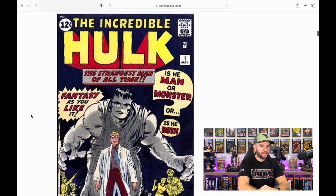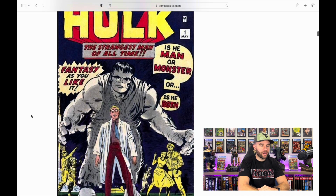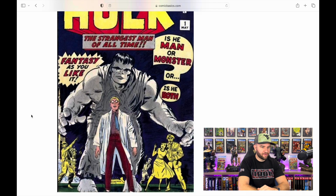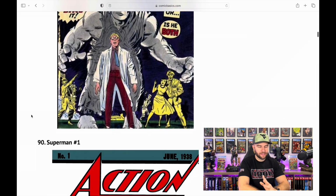Number 91, The Incredible Hulk number 1. This is an incredible cover, very homage cover. You've got Banner in the foreground, lurking over him is Hulk, just really depicting the Jekyll and Hyde aspect of the Incredible Hulk. An incredible cover, pun intended.